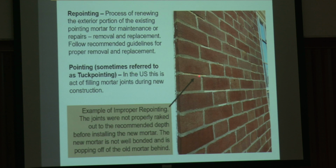This mix really should have, even if it had Portland cement in it, been a white Portland cement, not a gray. Portland cement's available in two colors. In an old structure, if you're going to match it, you're usually using a white Portland cement. It's more the same color. And it's more expensive. Right, it is a little bit more expensive, not a lot.